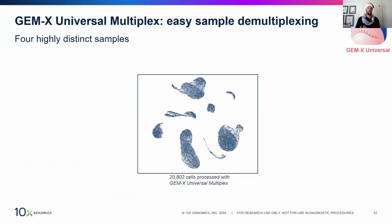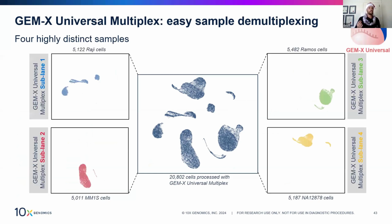I just want to cover some data from this new on-chip multiplexing capability. Here, 4 highly different samples were multiplexed into the same run. And what you see here is the combined output from around 20,000 cells. However, now you can see each sample displayed in its own plot. There are around 5,000 cells per sample. And remember, the great thing here is there was no upfront tagging of samples to do the multiplexing. Simply load each sample into its own unique lane of the multiplexing chip, and that's it. You're really just running them like they're singleplex reactions, but through that microfluidic device, we can multiplex them together.